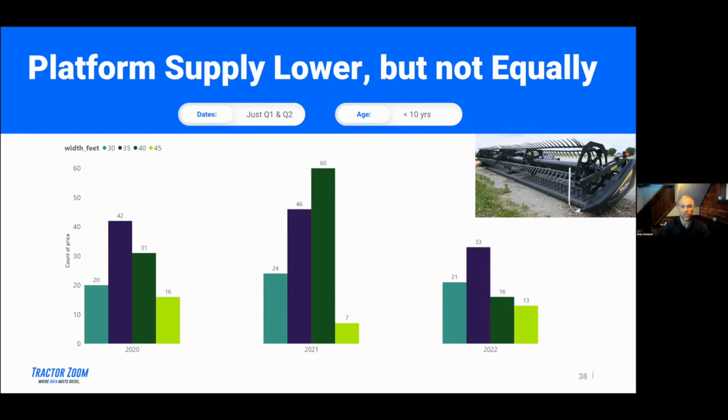Again, just a rough rule of thumb of what I've seen show at auction, in case you're wondering what this year's Q3 or Q4 might look like for auction supply.